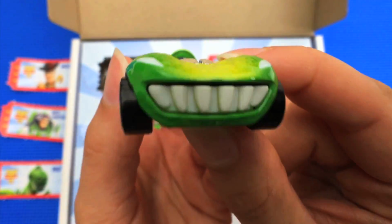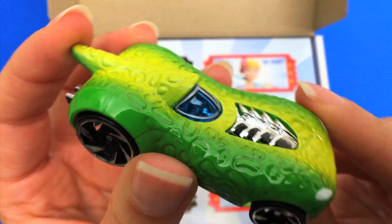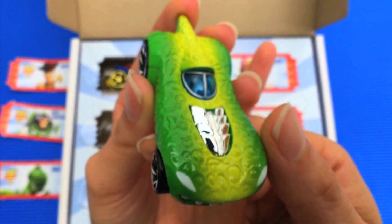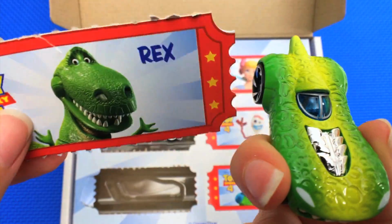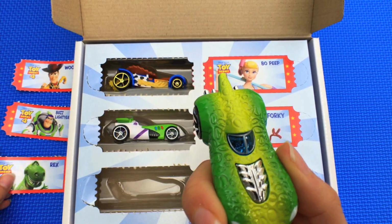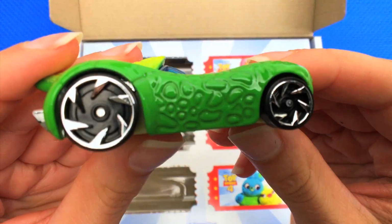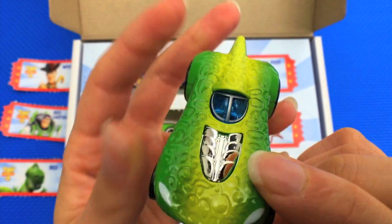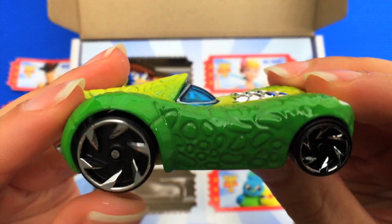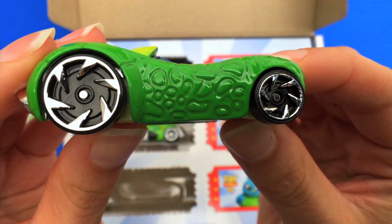Arr! So fierce. There's the engine and the tiniest little windows, probably mimicking his tiny little eyes. Yeah, you can see it's a similar dome shape. That's fun. Probably not a lot of good visibility, but nonetheless, so cute. I wonder how fast Rex would drive his car, or if it would be super slow, because he'd probably be afraid of going too fast. Okay, thanks, Rex.